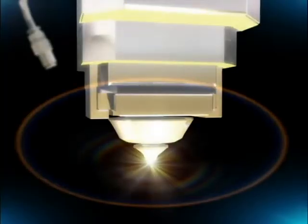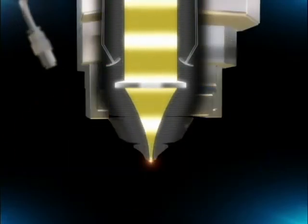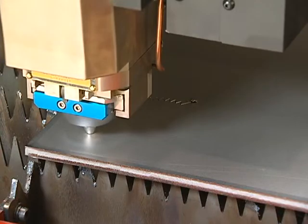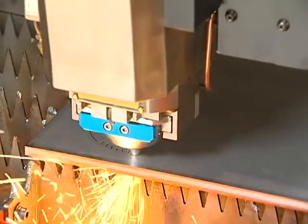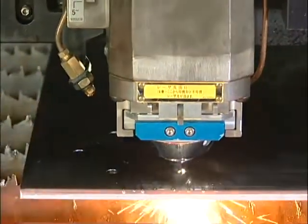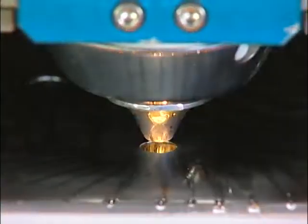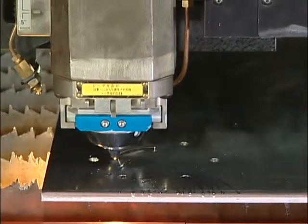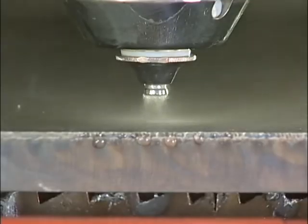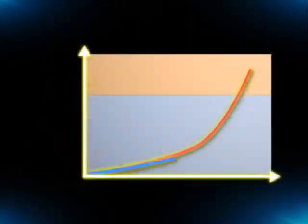Cut process monitoring technology supports stable processing, detecting pierce penetration, gouging, and plasma conditions for optimum control. The oil shot feature prevents spatter by spraying oil on piercing points before piercing. This improves cut quality and stabilizes processing, especially when cutting medium to thick sheets. Optional cooling cut controls heat by spraying water on the surface of the material when the laser is cutting thick sheets. This prevents defects and improves yield.